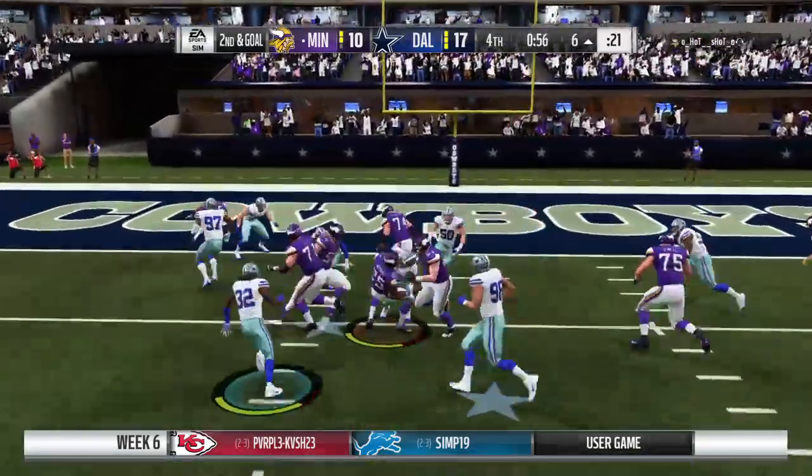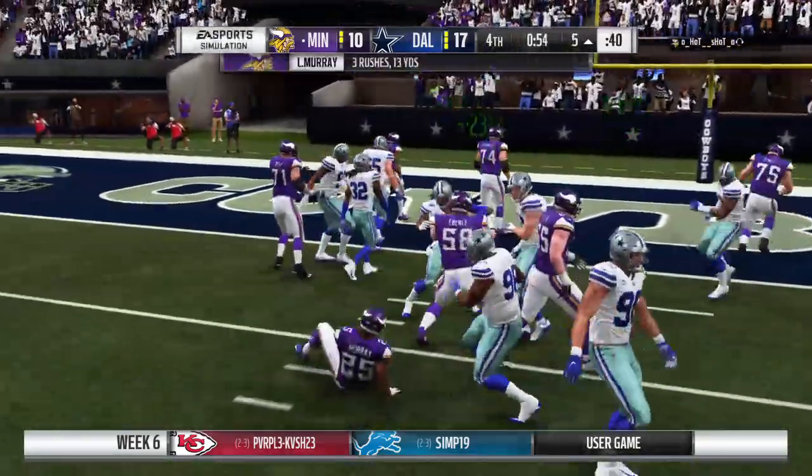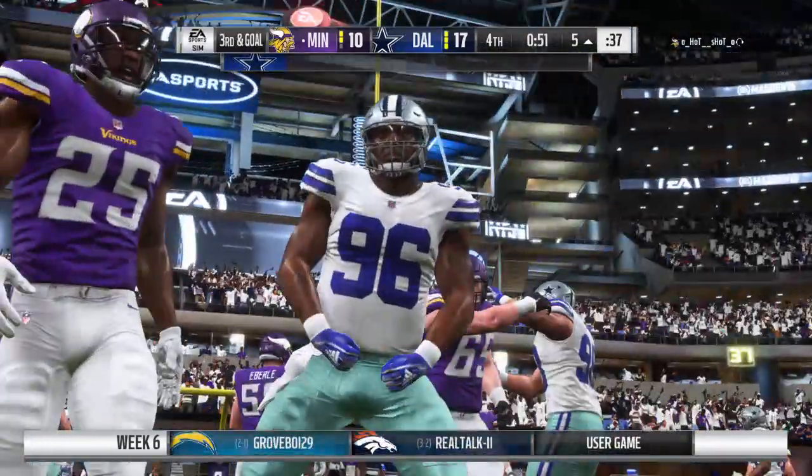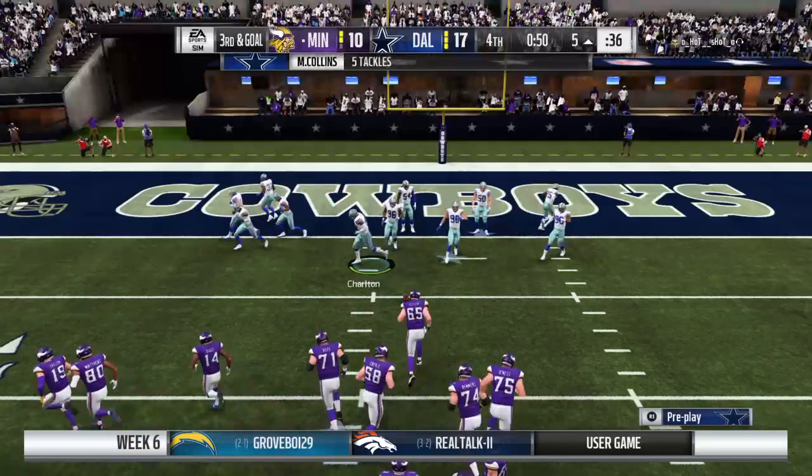He'll get it up the middle. And they'll get him down here at about the 5-yard line. Calling a gain of a yard as they get a little bit closer here. It's 3rd and goal. 2 straight shots on the ground.